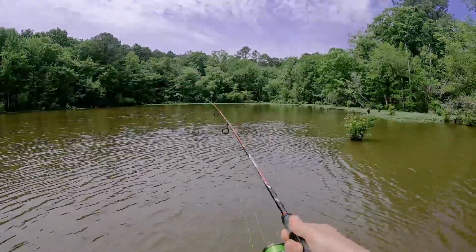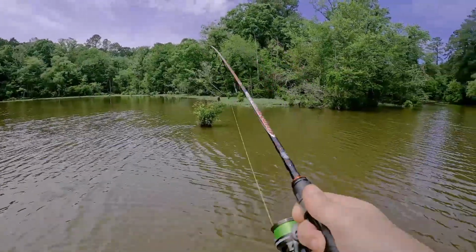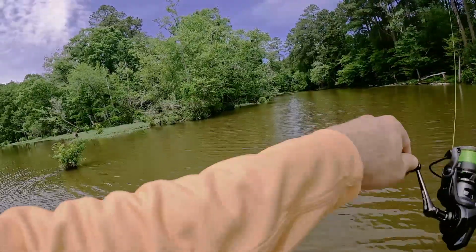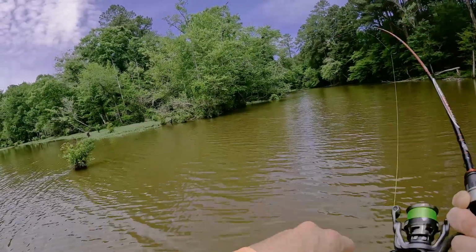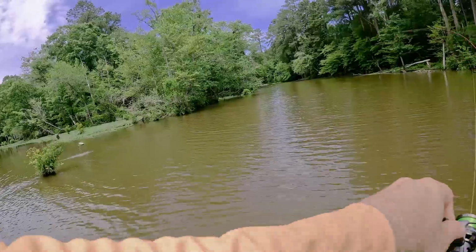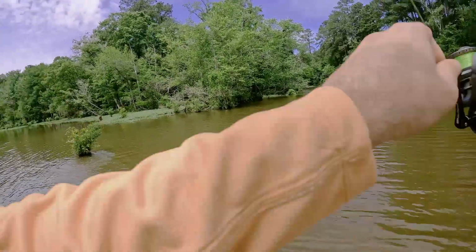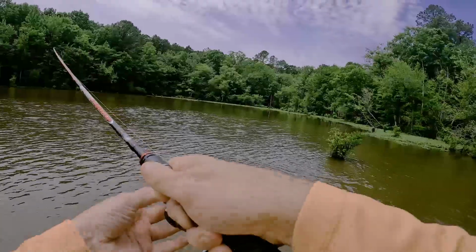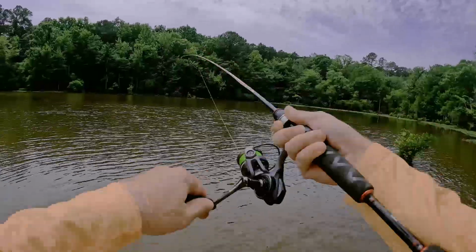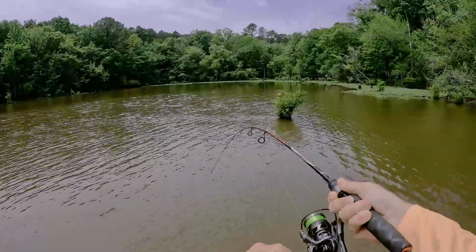What do we got here, Doug? All right, I think we got a crappie here. Oh yeah. Get another fight. Oh, he's a dang fighter. Can you increase the drag? Oh, that's a big one. Hey, move us forward. That's a big one. Do you need a net? We might. This thing is taking me all over the place. Of course my GoPro battery dies. You got yours on? Yep.